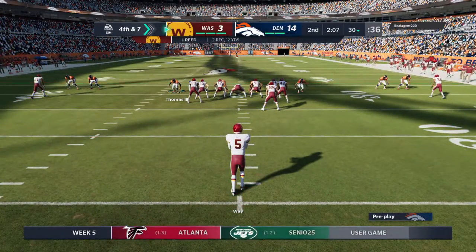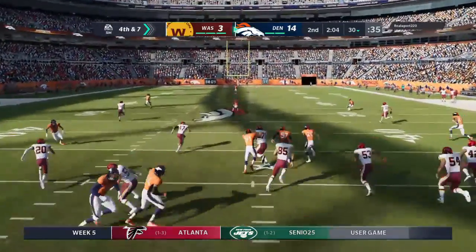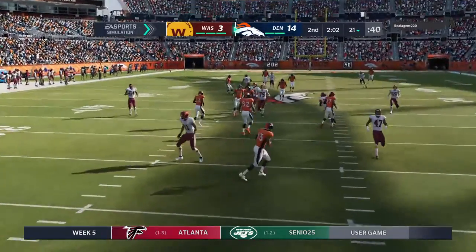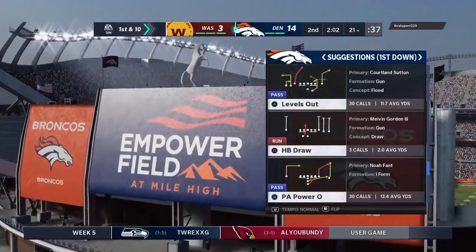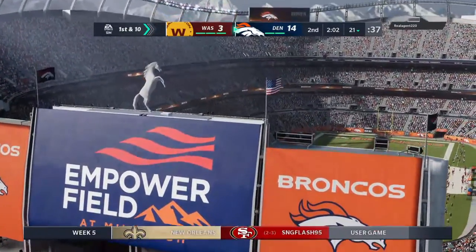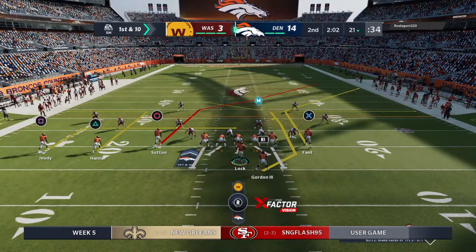So on 4th down, Washington going to call on Tress Way to punt it away. KJ Hamler deep for the Broncos. And a fair catch signaled for and taken just outside the 20-yard line. So a change of possession here on the punt. And the Broncos take over, 1st down and 10. The Broncos onto the field, ready to start their next drive.